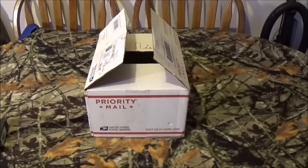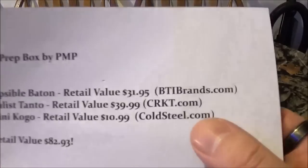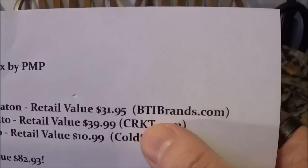We're going to do things a little different this month like we did before, seeing how basically my house is a disaster area at this point, and I really don't want to have to reset a camera. So we're going to start with the very first item. It is the Schrade collapsible baton with a retail value of $31.95. Now what I like, he gives you exactly where he finds the price value.